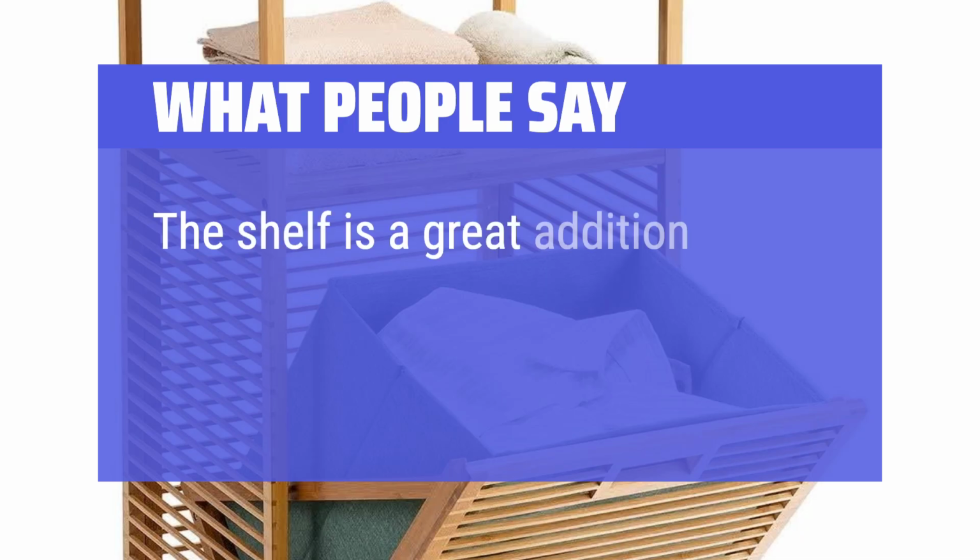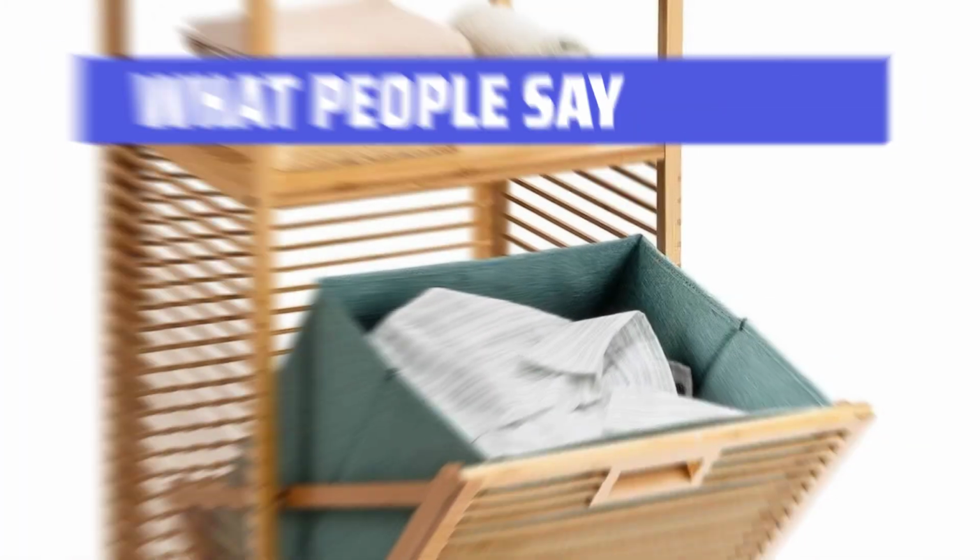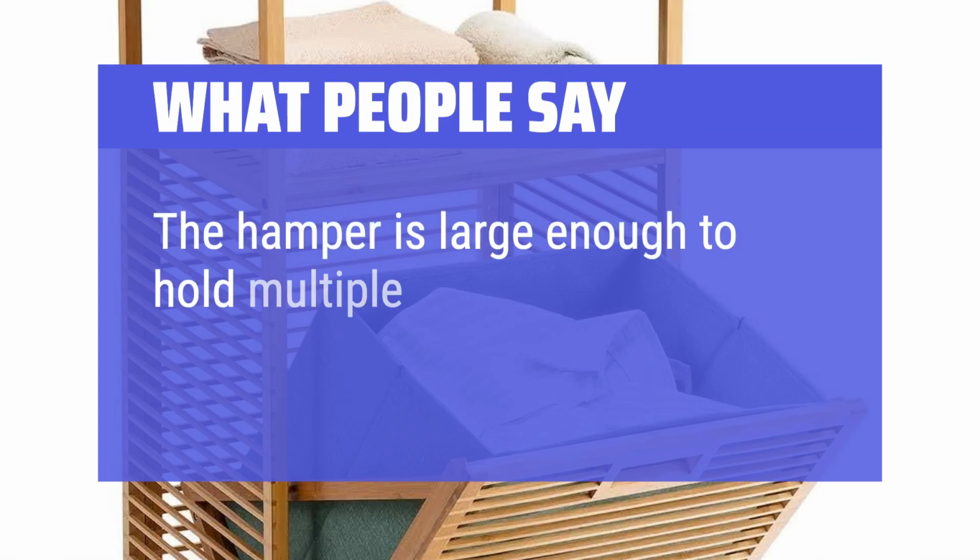What people say. The shelf is a great addition for holding detergent and dryer sheets. It's sturdy and doesn't wobble, even when full. The hamper is large enough to hold multiple loads of laundry.